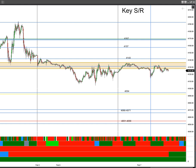The support resistance chart I put out yesterday highlighted this area with this beige block here horizontally. You see that 4132 area has been a magnet for the last few days. It's just pulling the price right there. We're in this period of low volatility until we either break out here. You can see the levels. I haven't really changed them from yesterday.